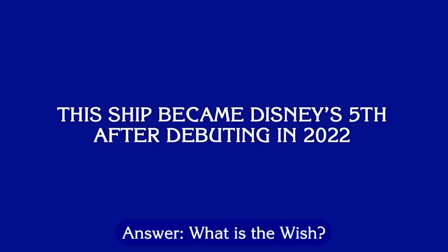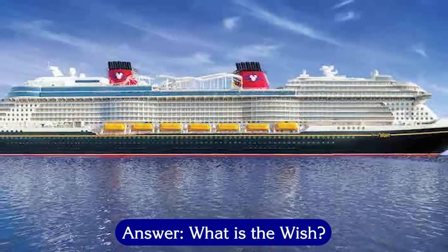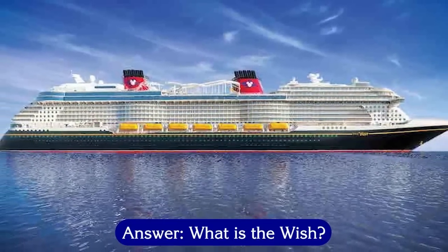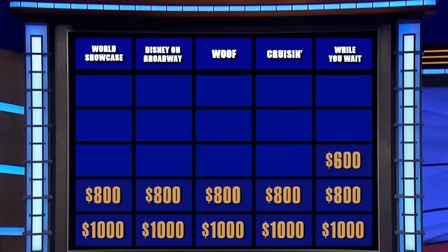This ship became Disney's fifth after debuting in 2022. And that would be the Disney Wish. The Disney Wish became the fifth ship in the fleet following the Magic, Wonder, Dream, and Fantasy. And finally, rounding out the 600-point round, it's While You Wait for 600.